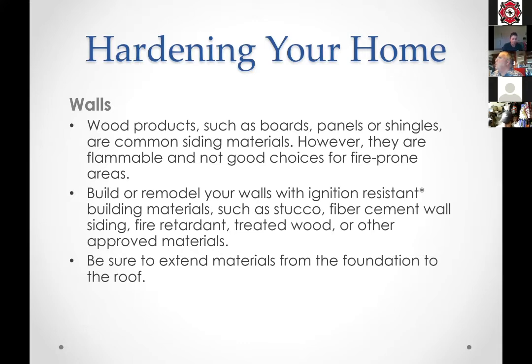obviously boards, panels, and shingles are common materials. I don't see shingles so much within our district, but they are still there. We used to have wood shake roofs and shingles. People loved the way they looked, but they're extremely flammable and not good choices for our area in general. Embers can get up underneath the shingles, and they don't last very long with the weather.